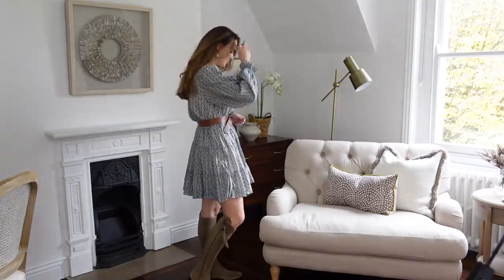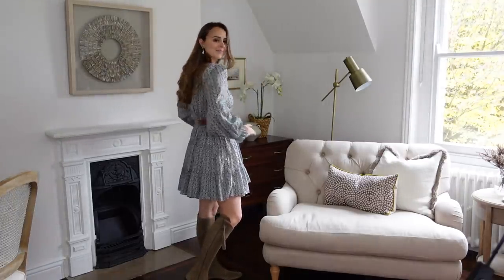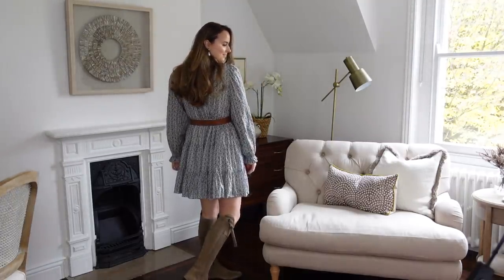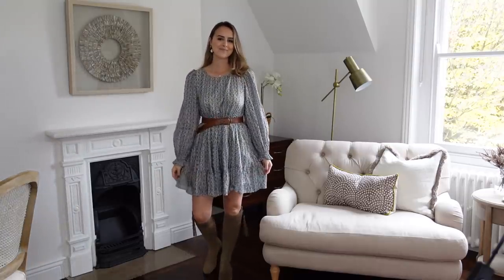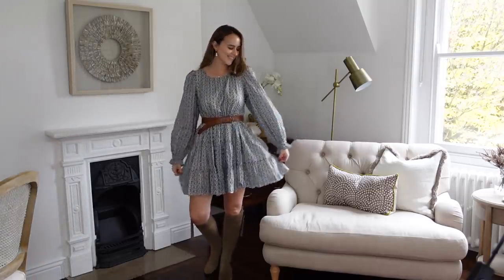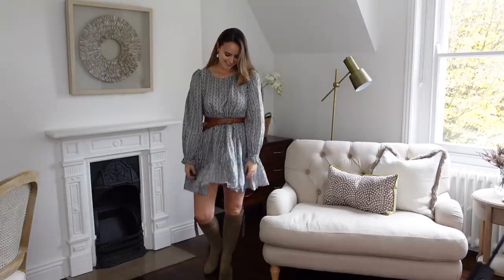But the lovely thing with this one is that it's not too mini. It's my perfect length. It's quite nice to have something different in the wardrobe. I've got a lot of mini dresses at the moment, so it's nice to have something a bit different. And when I saw it on the website, I thought, I don't know if that's going to be very flattering because there's a lot of material in the skirt and I didn't know whether on the waist it would become just too poofy.